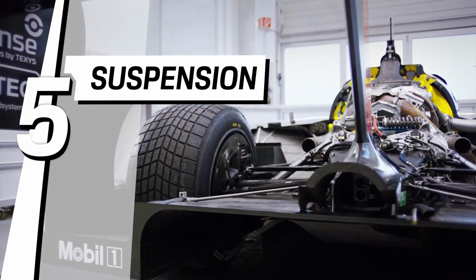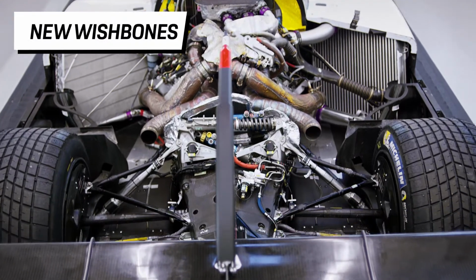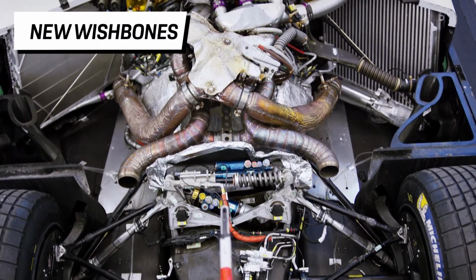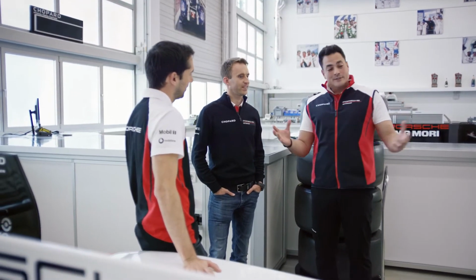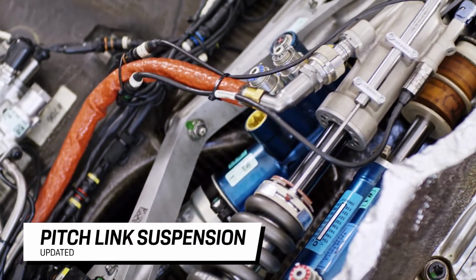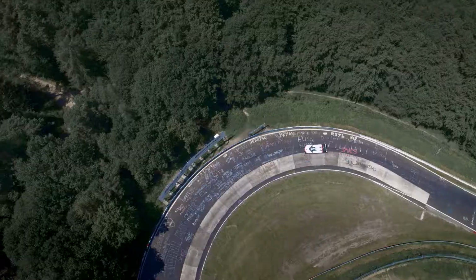Well, with the performance increase with this car, we had new wishbones, so we could maximize performance but also ensure maximum safety. We've updated the inboard suspension in order to increase the roll stiffness, and there's also an updated version of the PLS, this pitch link suspension that we have, in order to make sure we keep that ride height as low as possible for you guys in those low-speed corners.